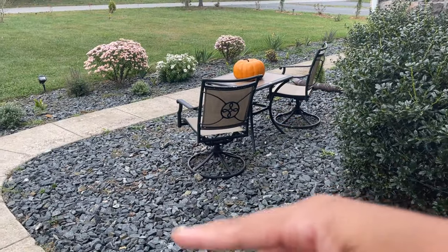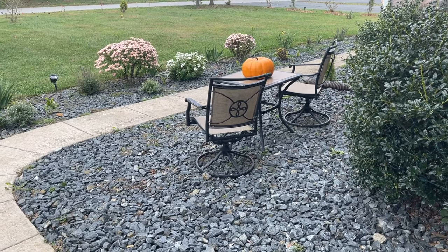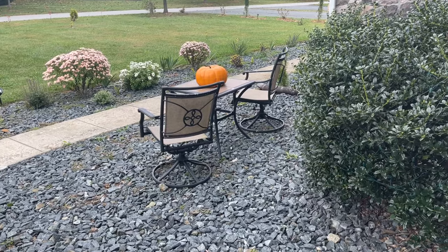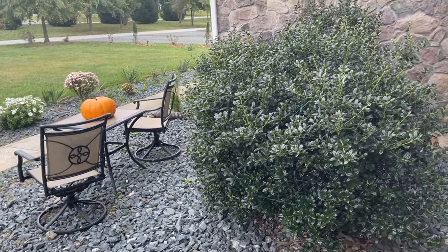So anyways, we had 6 bushes of the Japanese barberry. We removed those, and that's how we ended up with this nice sitting area, which we haven't finished. There's more things that we need to do in the future.